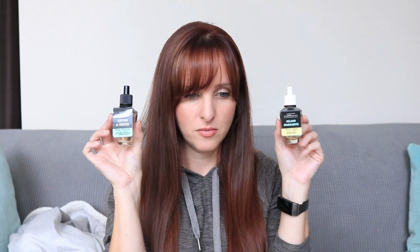So I do have 2 Wallflowers that I finished. Both of these are ones that I bought in, I think it was July, when I got the haul of all the Bath & Body Works stuff. This one is in Island Margarita, which I had at my house here in Toronto. And then this is Cotton and Freesia, which I had at the family home.